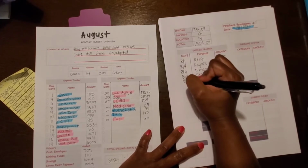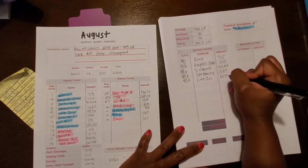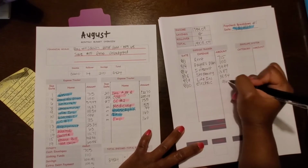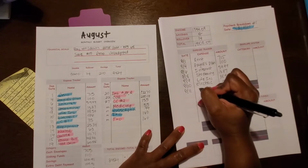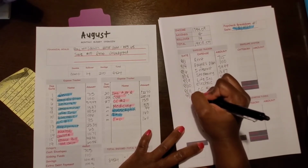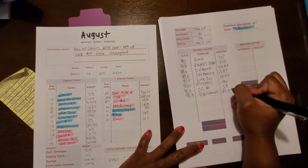Then on the 9th is the life insurance, and that is $38.54. Then on the 10th, we have the electric, and that is $96. On the 11th, we have credit card number 1, and that's $35. And then on the 13th, we have the equipment that I am paying on, and it's $23.34.